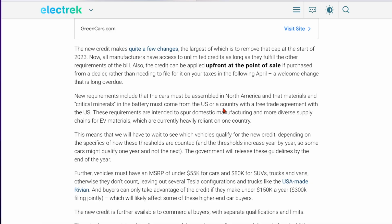But also what changed is this is now a point of sale credit. Now I want to pull up the graph next. That's really important. But what this means is that you will get that discount, if you will, that credit off of the price when you take delivery of your Tesla. So this one's probably the most important change that has happened in the act, the EV tax credit versus the previous credit. So here it is.